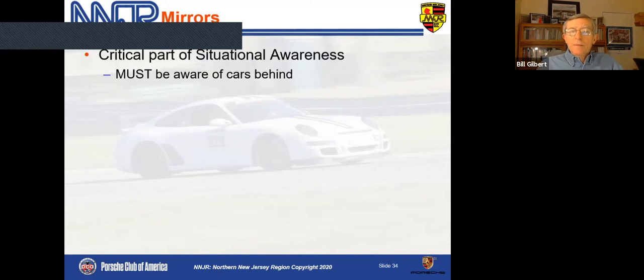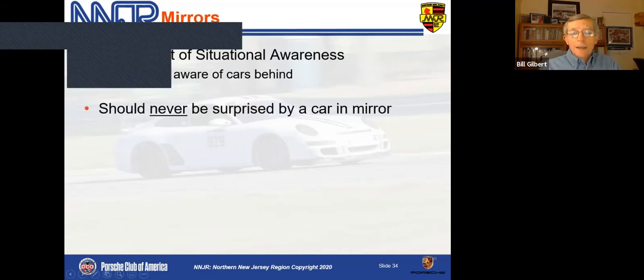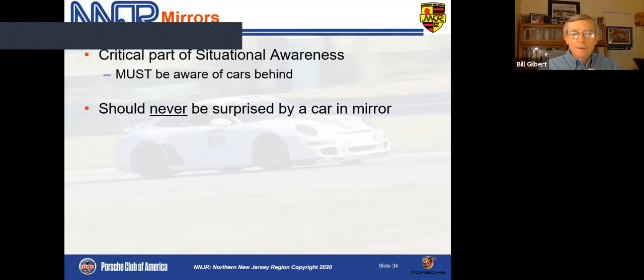Obviously the mirrors are a really important part of situational awareness and being aware of the cars behind. A driver should never be surprised by a car in the mirror. I'd be willing to bet that most of the people on this call who've been on track have been surprised by a car in the mirror. And yet, that shouldn't happen. And the reason is people are often not looking in the mirrors at the right time.